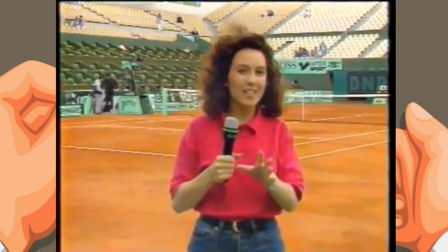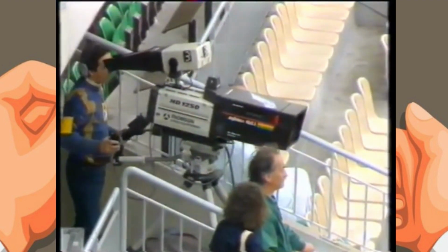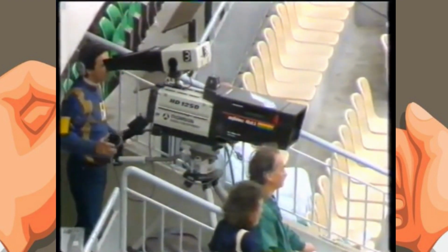The French Open Tennis Championship in Paris, one of Europe's most prestigious sporting events. But it's not the tennis that I'm here to watch. It's what's recording the tennis and recording me. A high-definition television camera, on trial as part of Europe's proposed system. 1,250 television picture lines. Now, that's twice the definition on the set you're watching at the moment.